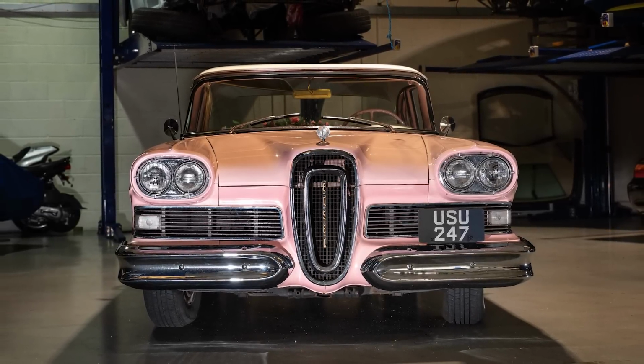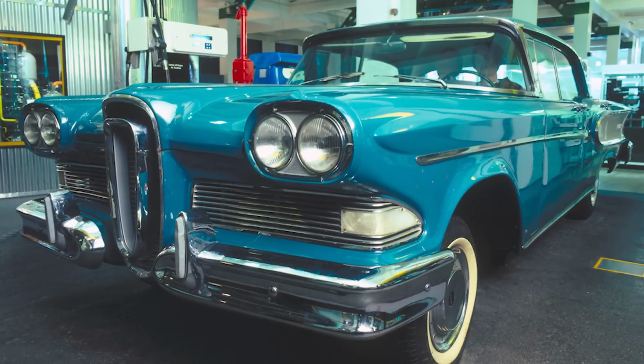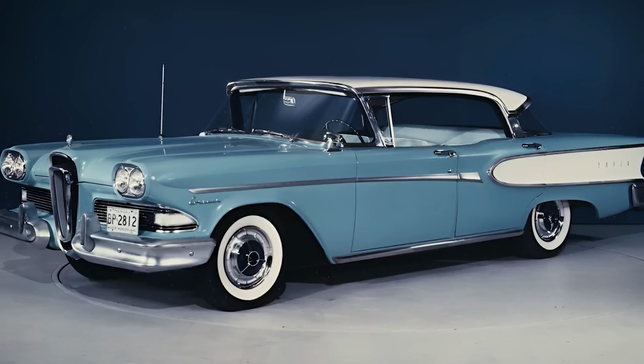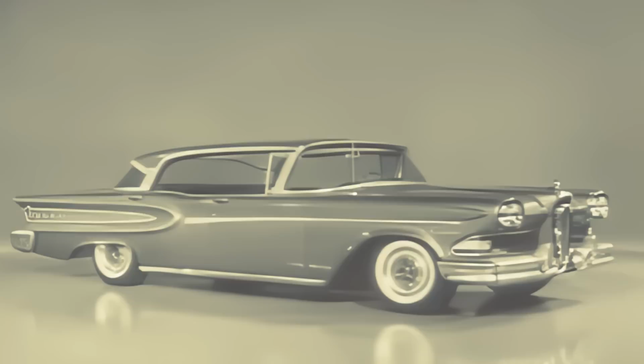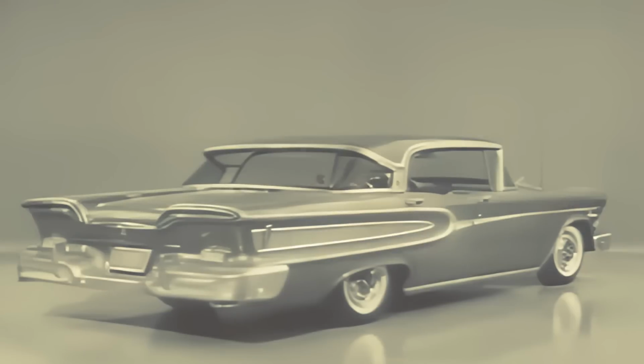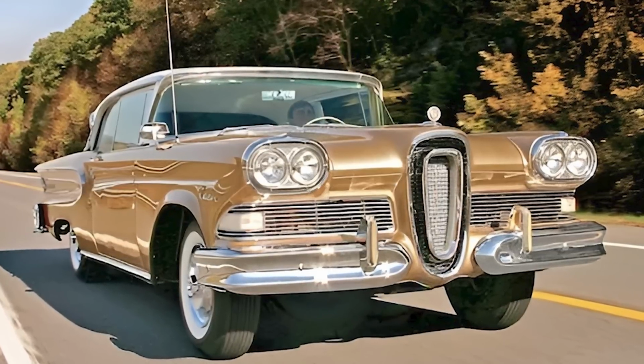But it wasn't just looks. The Edsel came loaded with advanced features: a push-button transmission located in the center of the steering wheel, self-adjusting brakes, a rotating speedometer. Cool on paper, but in practice, confusing, fragile, and prone to failure.